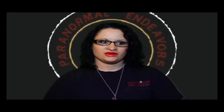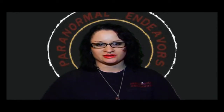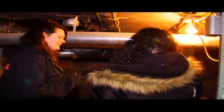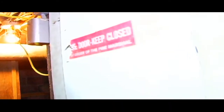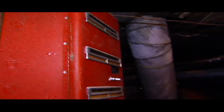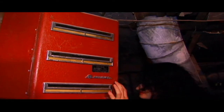So, being a third bystander, they wanted me to come in and see if I picked up on anything or if I noticed anything as well. But yeah, you could tell this was where the fire marshal used to be, because see the little sign on the door? And this is the old alarm system. Yeah, this is the old.